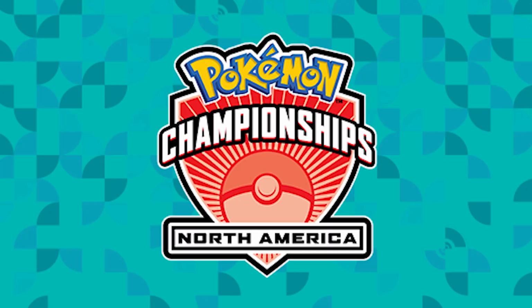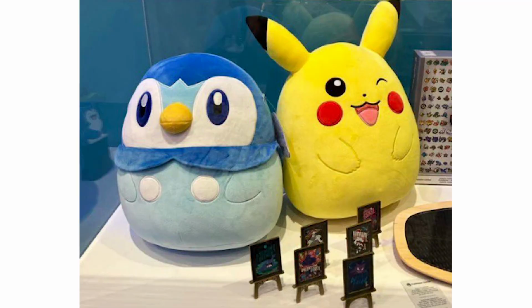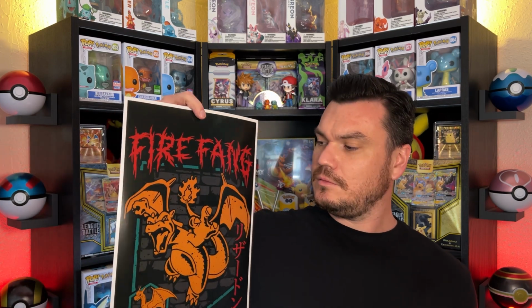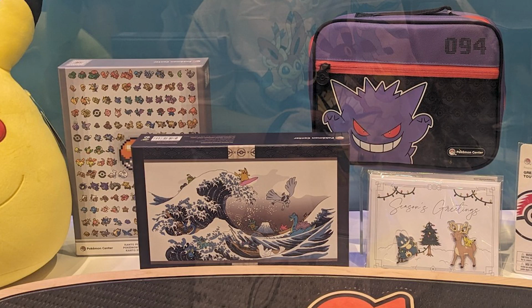And then, in things to come from the English Pokemon Center, the North American International Championships were this past weekend. Some fantastic battles. And there they had some display cases of upcoming products, and they're looking good. First up we have the next wave of Squishmallows in person. We've seen these in the past with Winking Pikachu and Piplup, but down below there are little easel stand photo things that look like the music inspired posters they did not too long ago. These are pretty cool, but it looks like a new collectible version of them. And we also see some new greeting cards and art on the other side of the case.